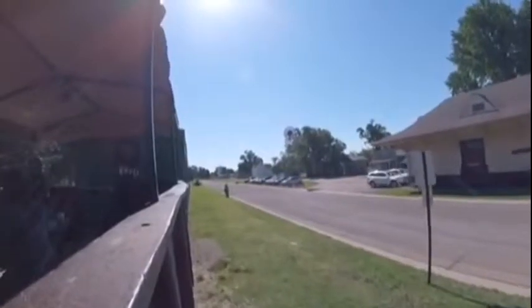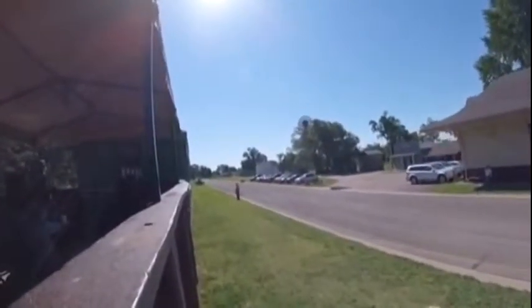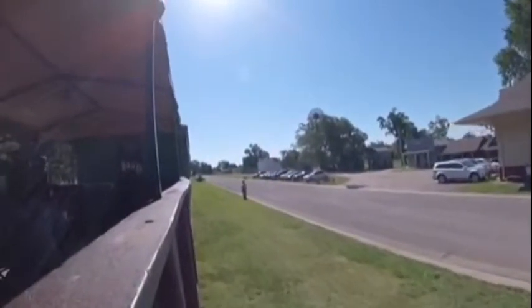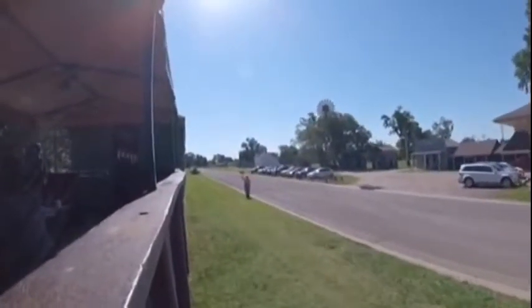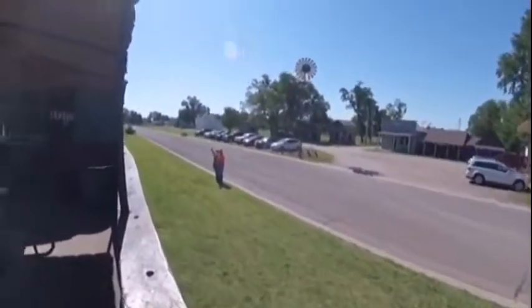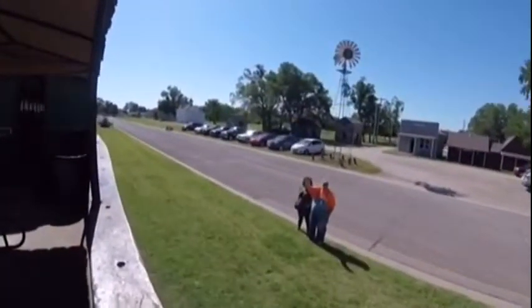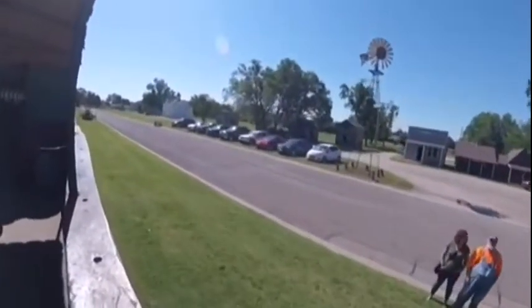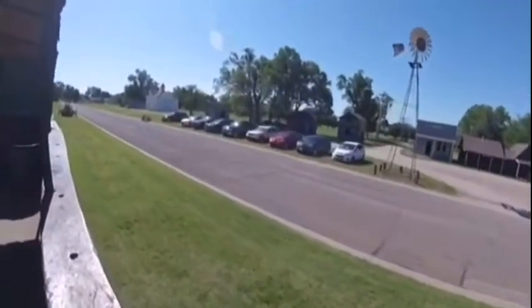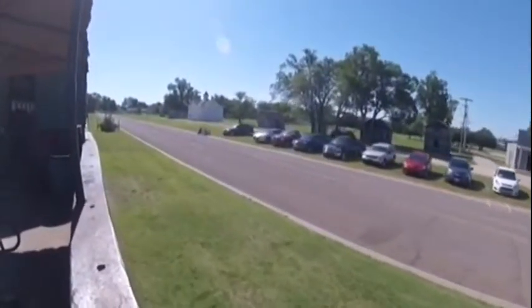The Abilene and Smoky Valley Railroad is located on 200 Southeast 5th Street in Abilene, Kansas. The Abilene and Smoky Valley Railroad offers public excursion train rides May through October. The Abilene and Smoky Valley Railroad is located just at the old Abilene town, south of the Dwight D. Eisenhower Presidential Library and Museum.